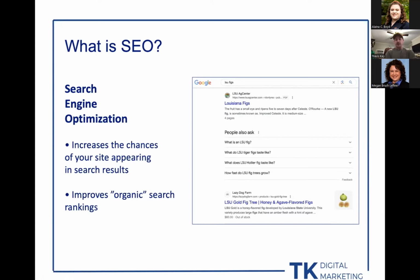So these are what we call organic search listings. These are not paid search listings; they don't have the little paid button beside them. And this is where we want to rank for certain terms. Depending on what products and services we offer, there are certain terms we want to rank for in Google, meaning we want to appear on that first page of results and as high on that first page as we can.